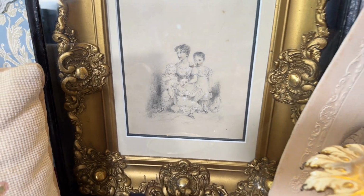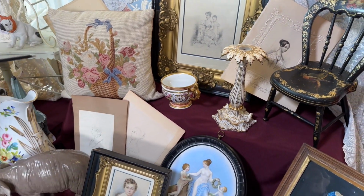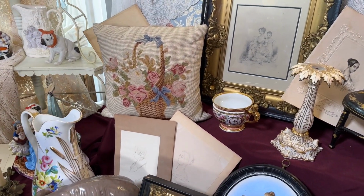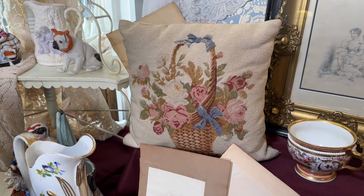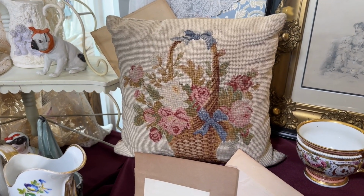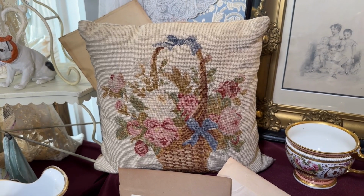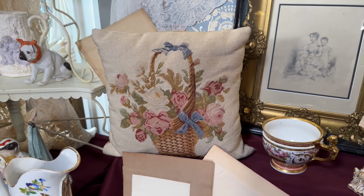Matter of fact, I think it kind of looks like this little boy, the one in the center there. So I thought those were nice finds. And you can never have too many pillows. So this will probably go in one of the ladies' guest rooms. I mean, we do have friends that are not ladies, believe it or not, but mostly they're ladies. And so that will go in one of the guest rooms.